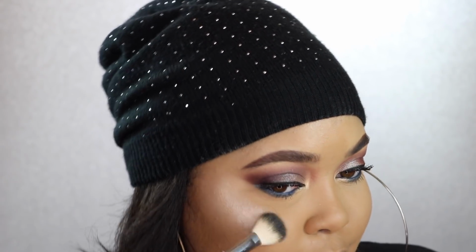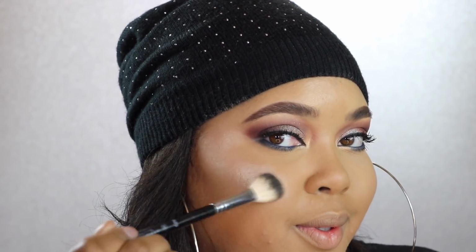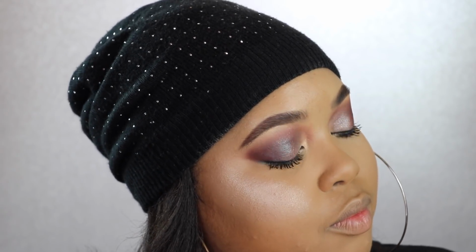Okay, so this one is more rosy than the other two. It gives a nice cool toned rosy vibe. I cannot take how pretty this is, and I haven't even touched this palette. You know, like sometimes I collect things and I don't touch them because they're too pretty. This is like one of those things I want to do. Like, look at this thing.